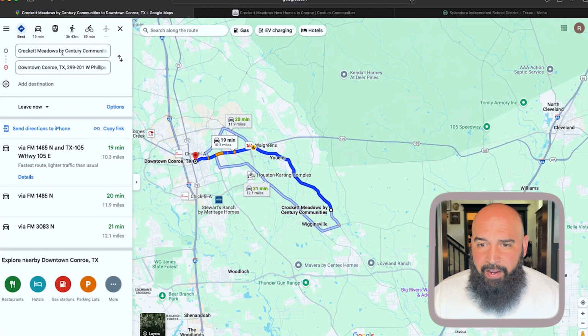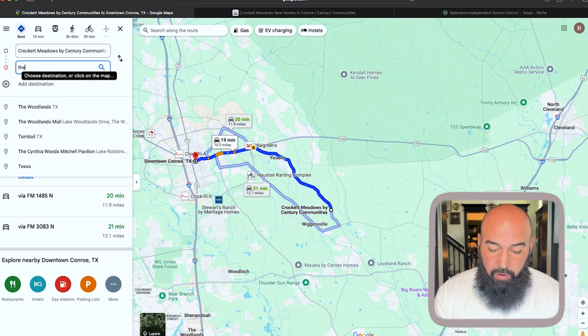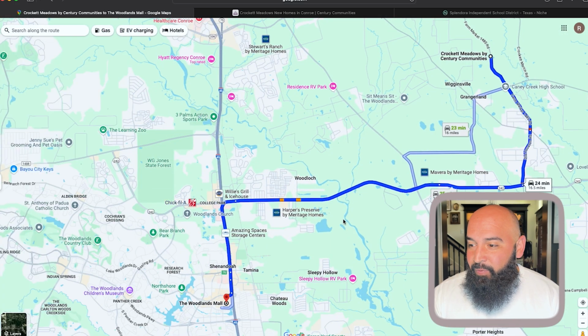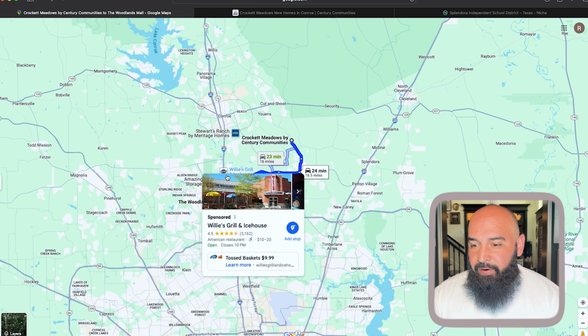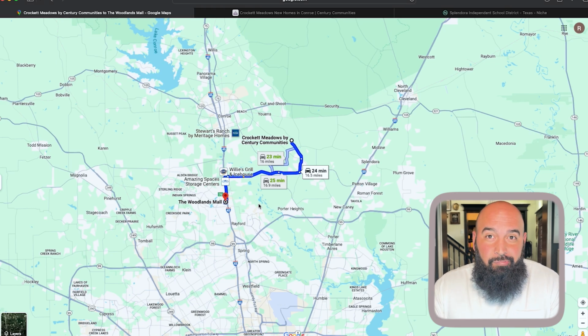If we zoom this back out, let's say you want to get down to the Woodlands. You want to go shopping at the Woodlands Mall, kind of do all the Woodland stuff that me and my wife love to do. You're 24 minutes into the Woodlands. So we'll zoom out a little bit so you can really see that map. You come down straight here to 242, down to I-45, and boom, you're right there at the Woodlands Mall in 23, 25, basically 20 to 25 minutes. And mind you, it is 11:40 a.m. right now, so we're pretty much at lunchtime, midday.